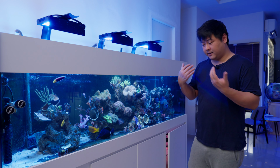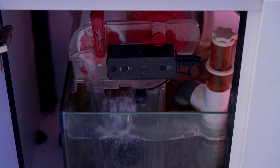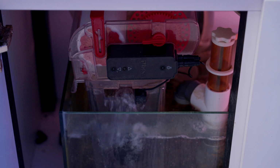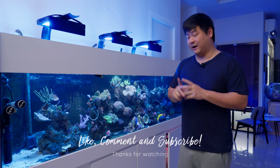Other than that, I have to attend to this reef mat pretty shortly. I changed out the roll yesterday, but I forgot to hit new roll installed, and the water's kind of been spitting out overnight. So I have to tend to that in a bit.